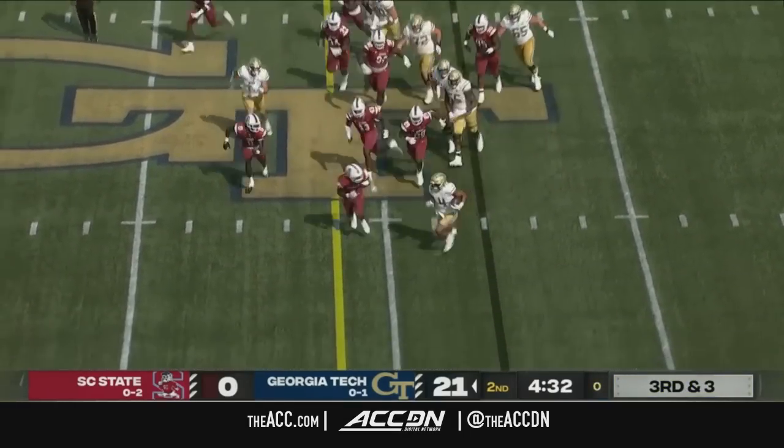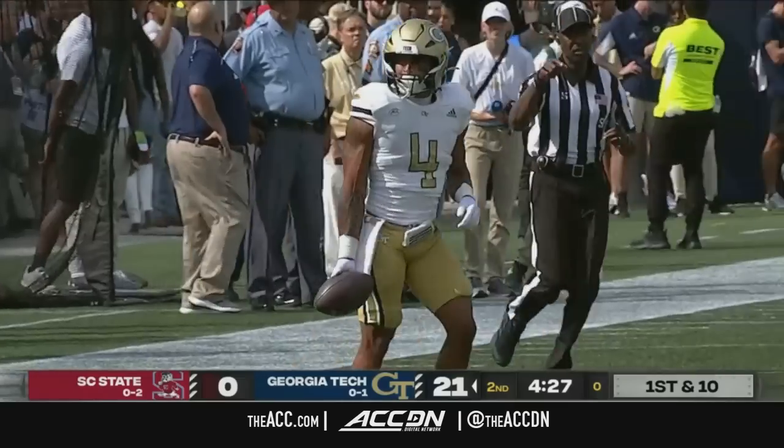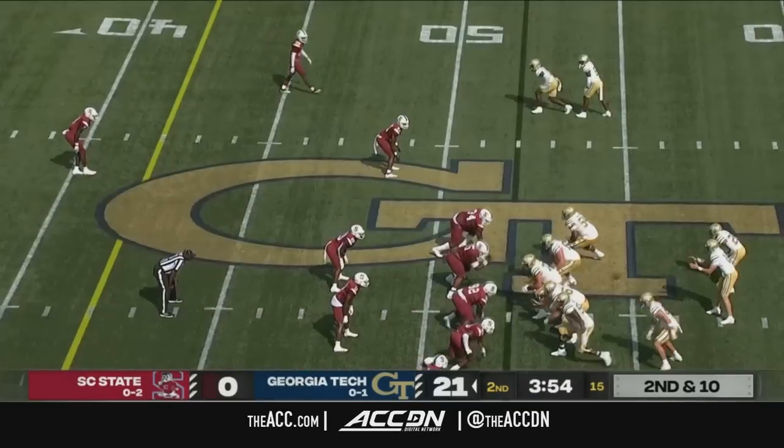King hands it off. Chance to get outside for Smith. Dragged down, but he does get the first down. Tackle by DeMarcus Doe, who has been active.